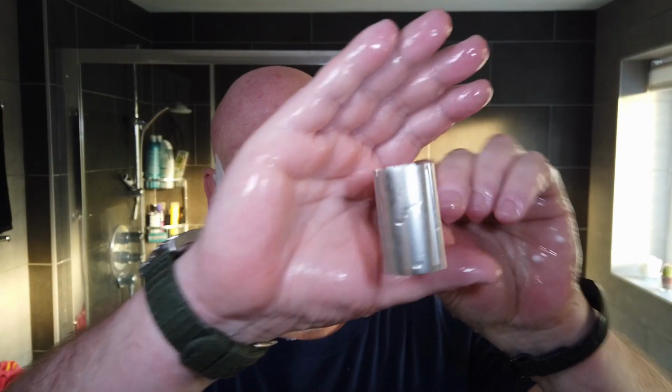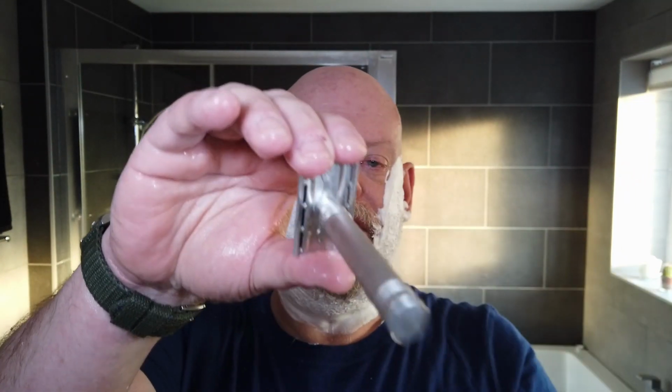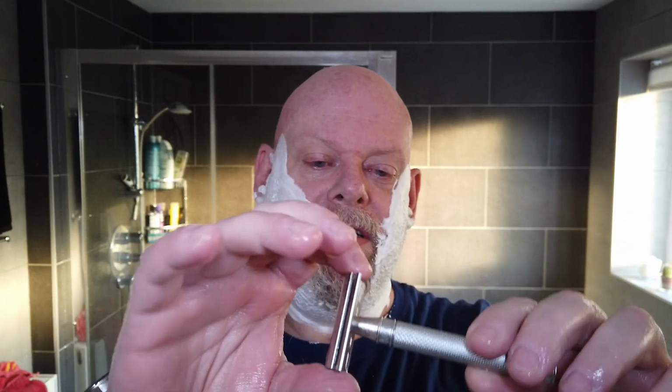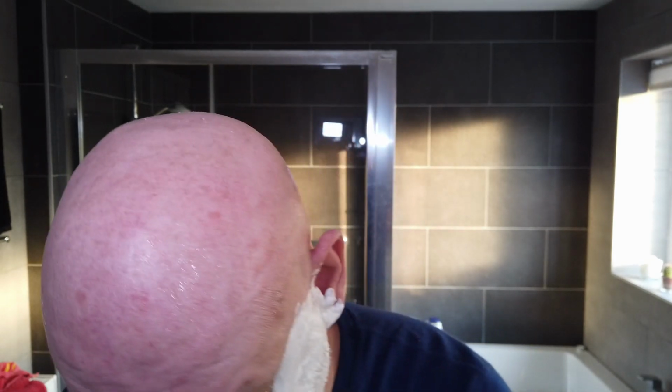I'm using the Edwin Jagger 3one6. This is a really nice razor. The fit and finish of this is really, really nice. I love it, absolutely love this razor, as I do the other one. The Razor Rock Game Changer 0.84 is lovely, but right, so let's go.